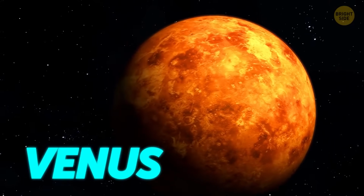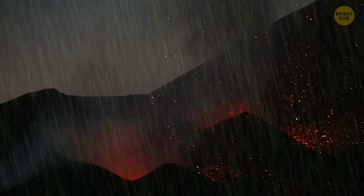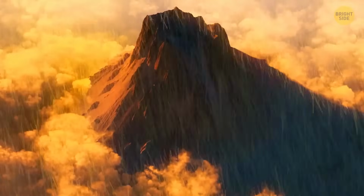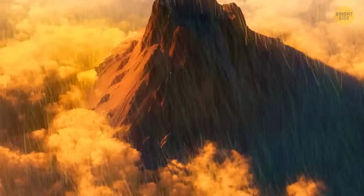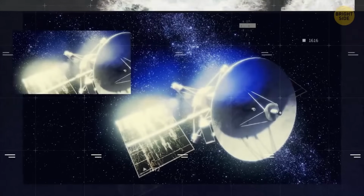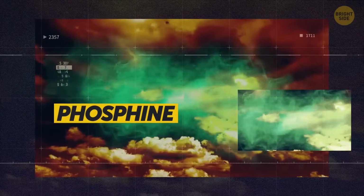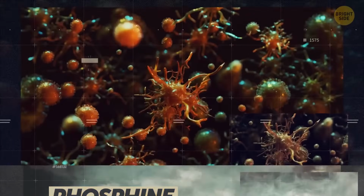Venus, the Earth's evil sister, might be home to microscopic life. Even though its surface is as hot as a furnace and showered by acid rains from carbon dioxide clouds, there might be something alive in its atmosphere. Scientists have recently picked up traces of a gas called phosphine that can be produced by microorganisms.